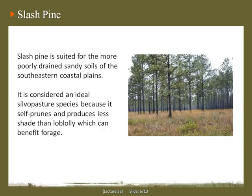Slash pine is considered the darling species for silvopasture. It is considered an ideal species because it self-prunes and produces less shade than loblolly, which can benefit forage. Slash pine is suited for the more poorly drained sandy soils of the southeastern coastal plains.